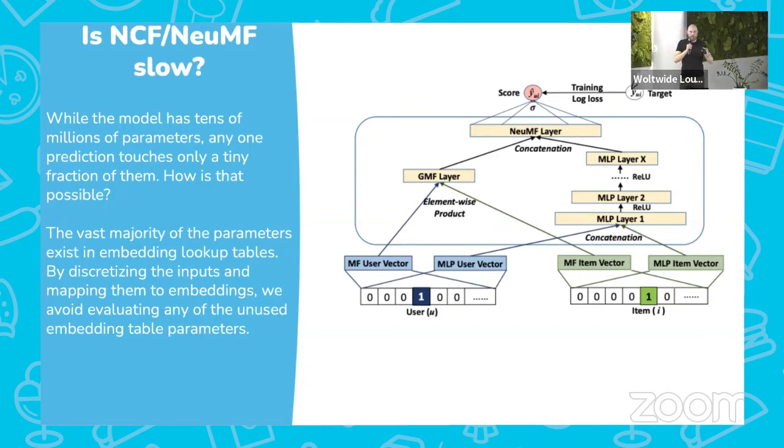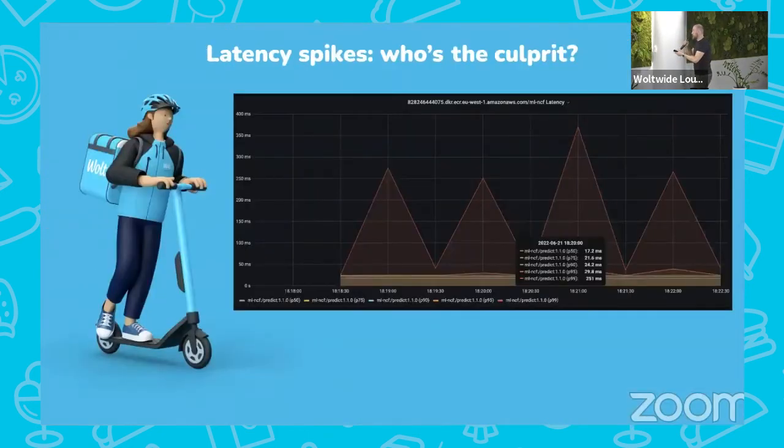and in the majority of cases, latency is very good. P95 is about 20 milliseconds. But during load testing, we encountered spikes in latency. And this is a real problem. You can't deploy a model that 95% of the time is very, very fast, but once in a while is slow as hell.